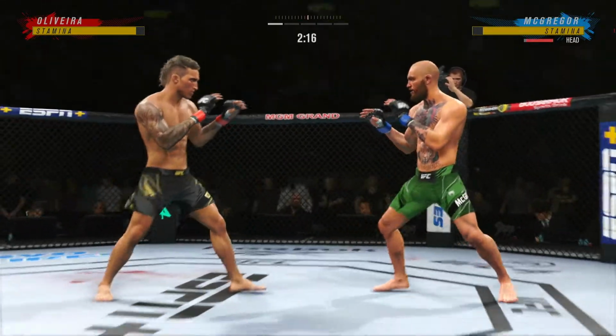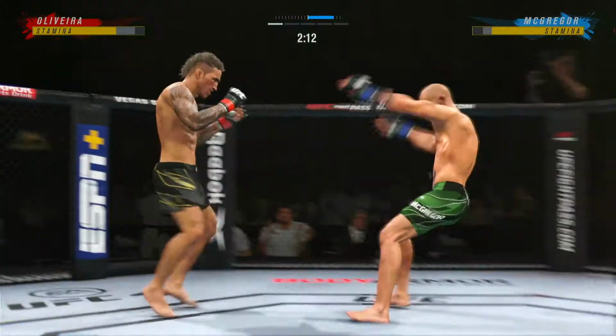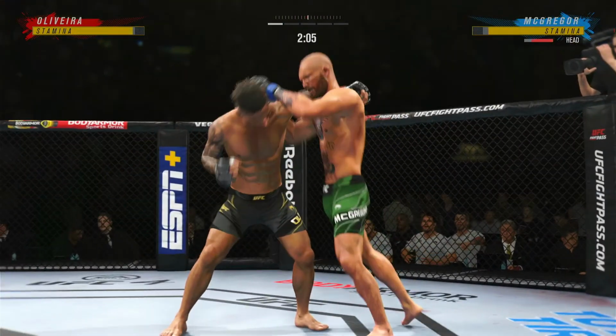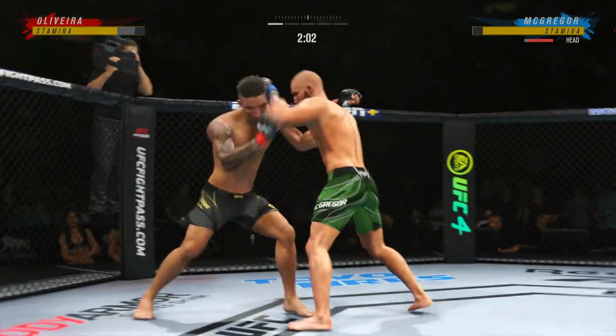Nice connection with a punch there. It's hard to recall a time in the past that his boxing looked this sharp. He's never looked this good. That jab is fast. Look at that jab.